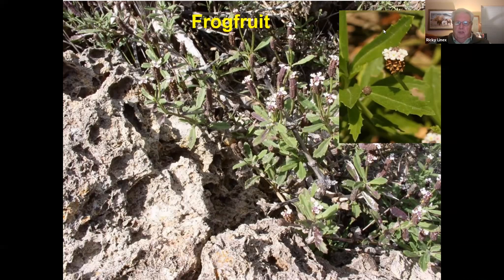Now, one of the ways you can quickly identify frog fruit, look at the leaves. Notice the coarsely spaced teeth on the outer half of the leaf right here, and the inner half of the leaf is smooth. So that's a good way. Plus it's an above ground runner, stolons running across the ground. Another name for it is turkey tangle. Some botanist must have seen a turkey get tangled up in it.